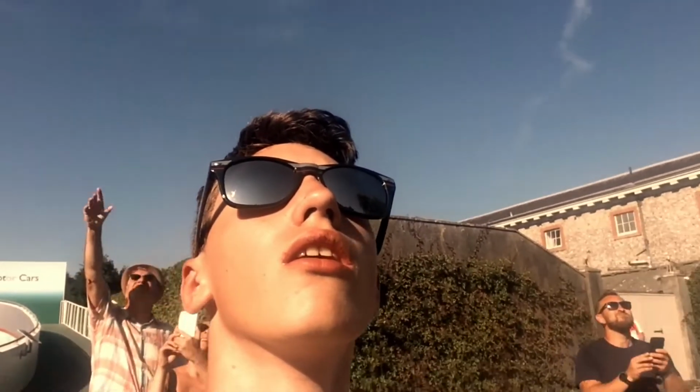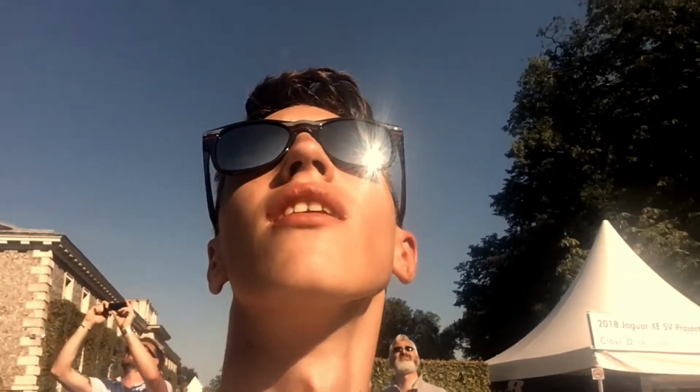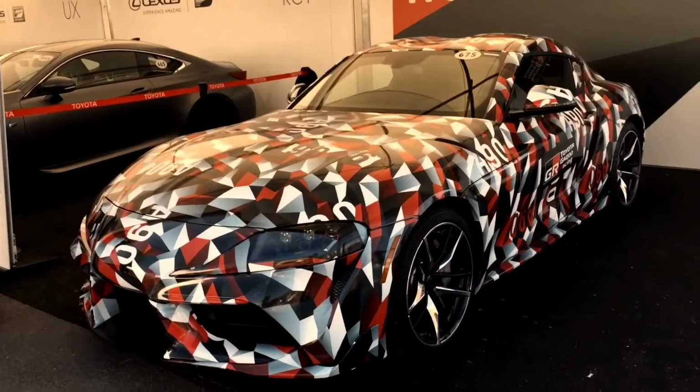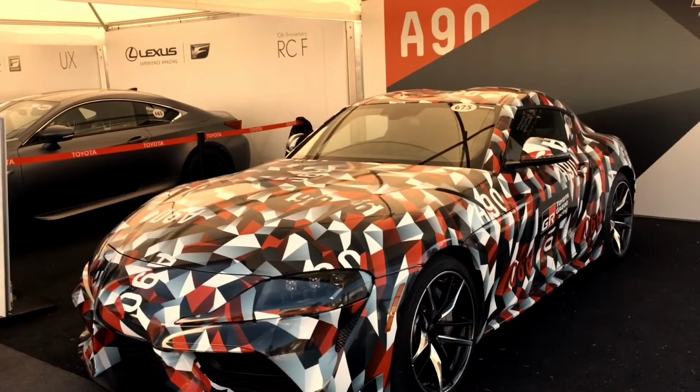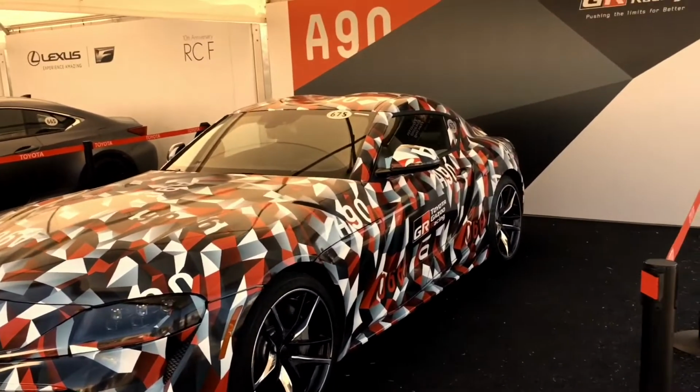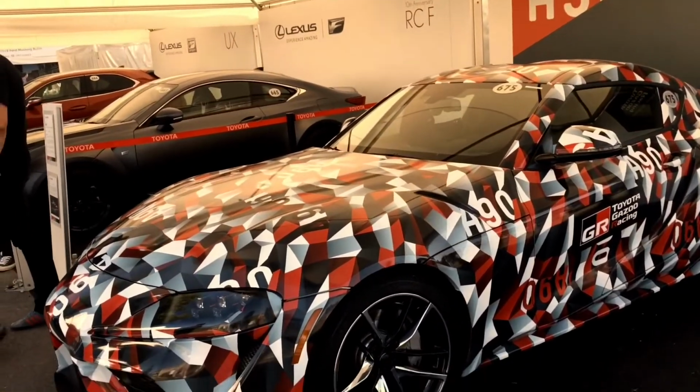Well, while the Red Arrows are going on, wow. While the Red Arrows are going on, I guess I'm not sure to say this because this is a new Toyota Supra. Only that it isn't the full Supra yet. This is still a prototype, but it's a step in the right direction. It looks really cool.